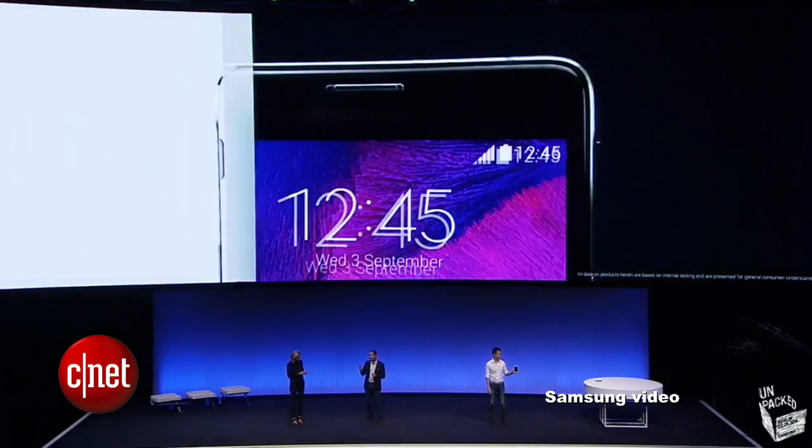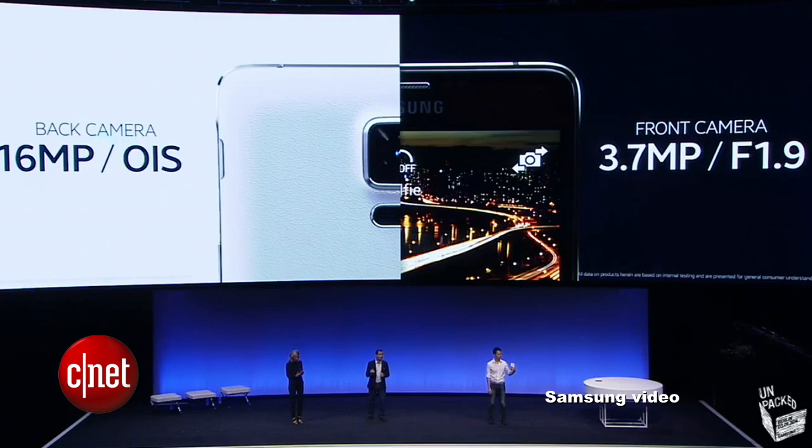Note 4 has a 16 megapixel back camera with smart OIS, that's optical image stabilization, and a 3.7 megapixel front-facing camera with an f1.9 lens. That's why, when you're using either camera on the Note 4, your photos will always be clear and bright.